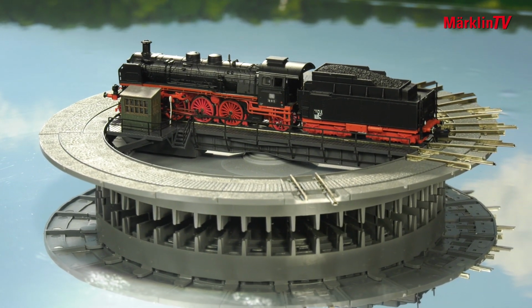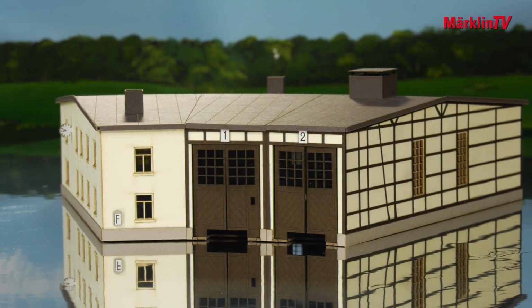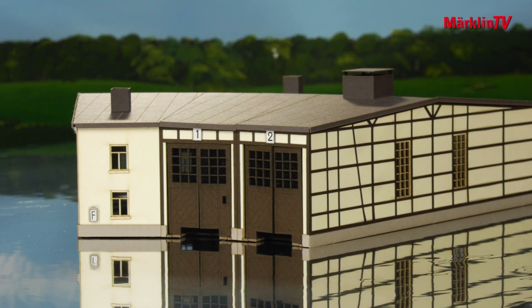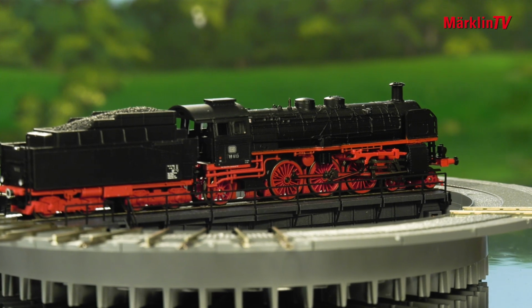With this in mind, the turntable is still suitable for most shorter tender locomotives or those which have the tender in tow, or locomotives mounted on trucks. The turntable comes with a matching engine shed made from cardboard. This is a fitting ensemble for many a new item.